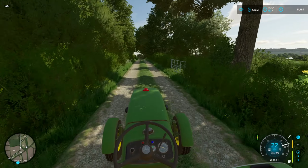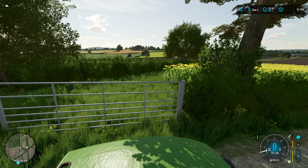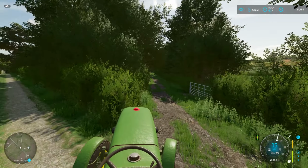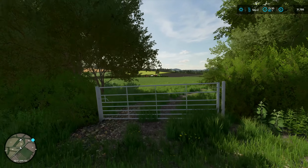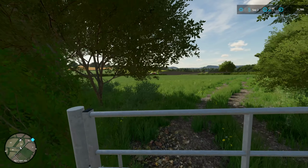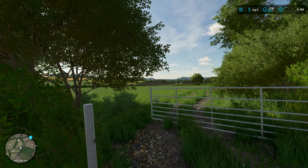Okay. Here's a gate over here. No, I don't think it's that one. Seems to be going only to that sunflower field. Let's see if there's another gate down the road. Ooh, okay, I see the equipment down there. Ooh, here's a little roadway and a gate. That could be it? I'm not sure. It looks like it may be it.